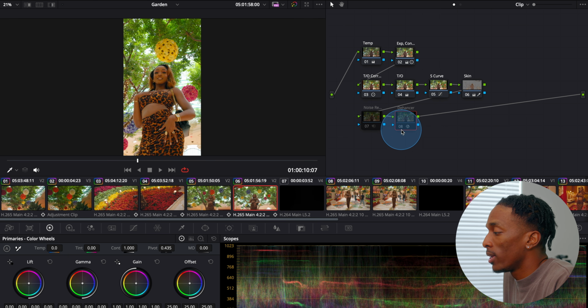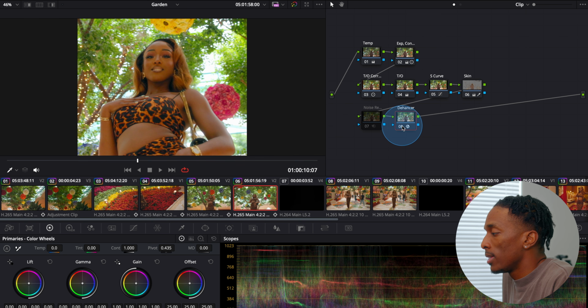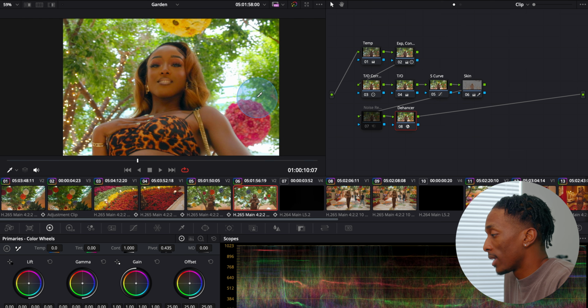And then the last node, if I enable that, it is blooming the highlights. I don't know if you can see it. Maybe if I zoom in a little bit more. It's subtle, but it kind of brings everything together.